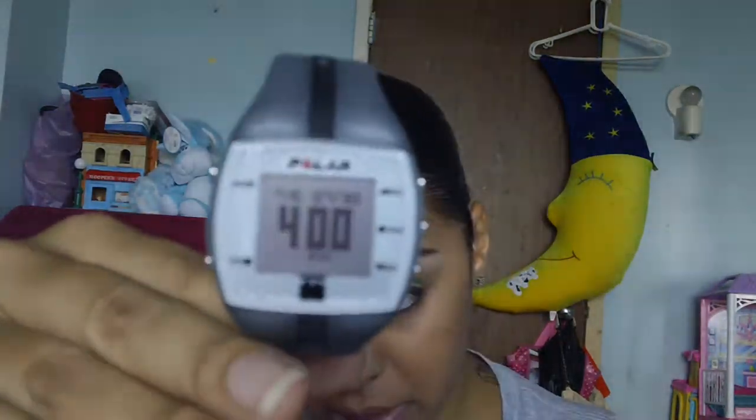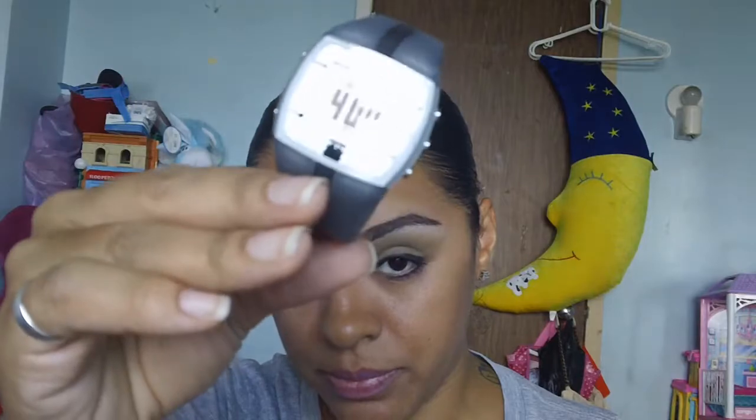So before I go to the products that I don't like, let me just talk to you about my fitness stuff. I've got this watch, which is my Polar watch, for my birthday from the hubby, and this is really awesome if you want to know how many calories you burn during a workout, or your heart rate. This is a really good watch to get.